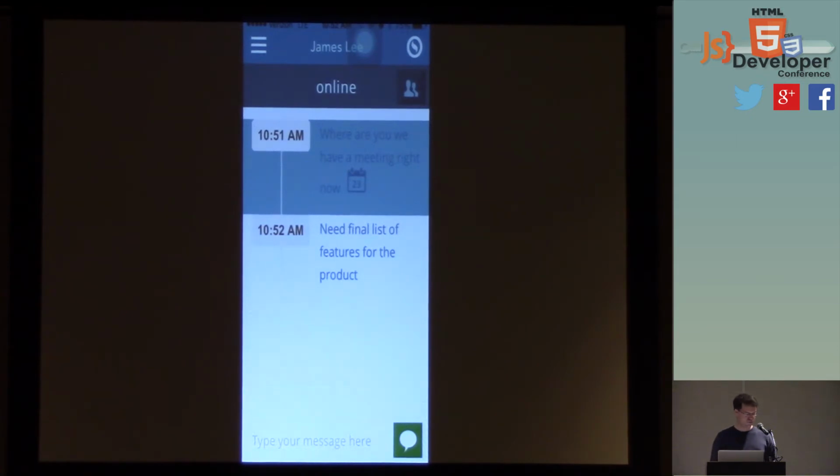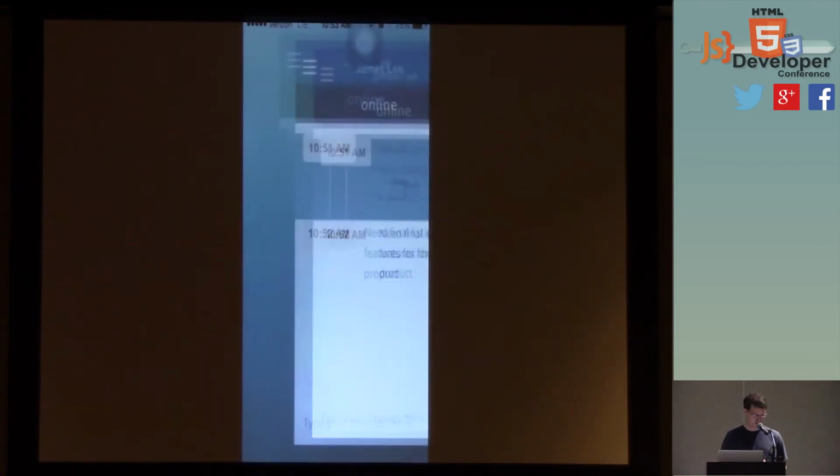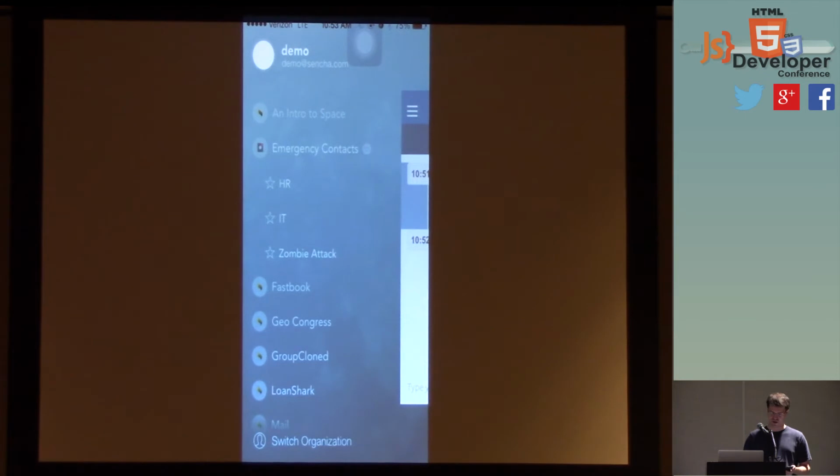So we've created a new way of doing interactions between web applications inside of a container. There's no server involved. I can turn off my LTE connection, and I can do this completely while I'm offline. And we think that's actually a pretty powerful way to build applications. I'll go into more detail on how you actually do that in a minute. But let me go ahead and switch back to the slides.